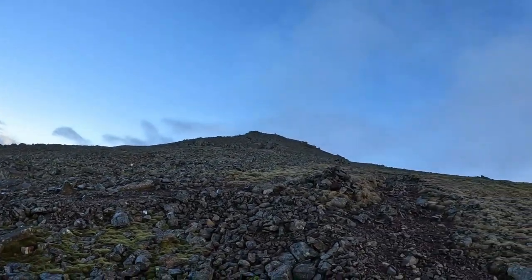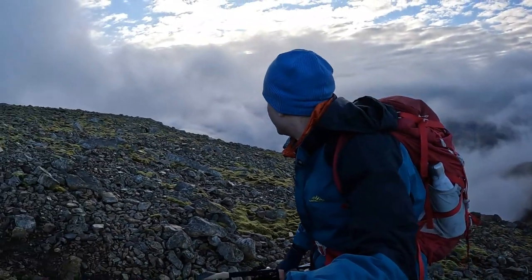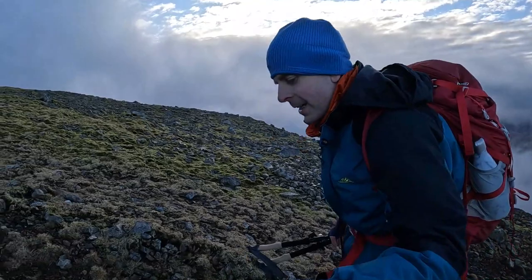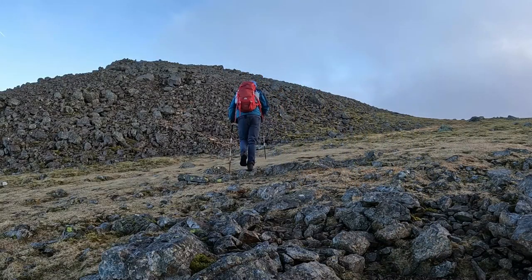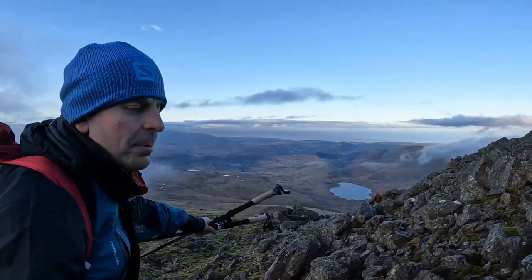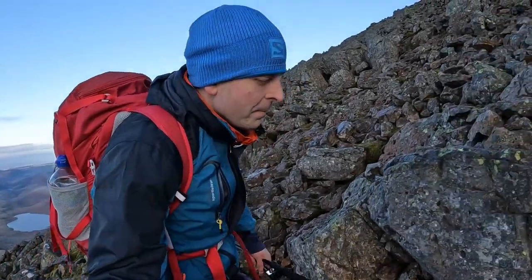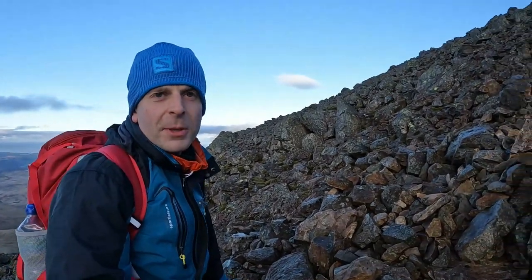Okay, and that's the summit up there. And the views over that way, absolutely beautiful. It's nearing the top. That's heading up the final scree slope. There's a big bank of cloud there, what we were just above. The views from here are going to be pretty special, I think.